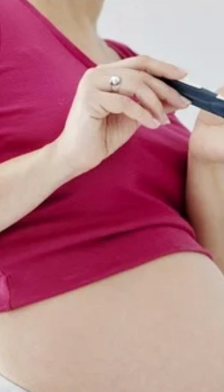All women with diabetes are therefore advised to take a low-dose aspirin, usually 150 mg, from 12 weeks of pregnancy until delivery, as this reduces the risk of preeclampsia.